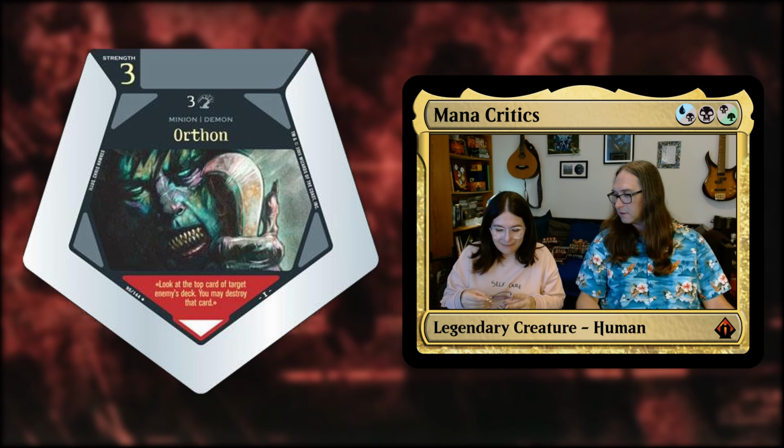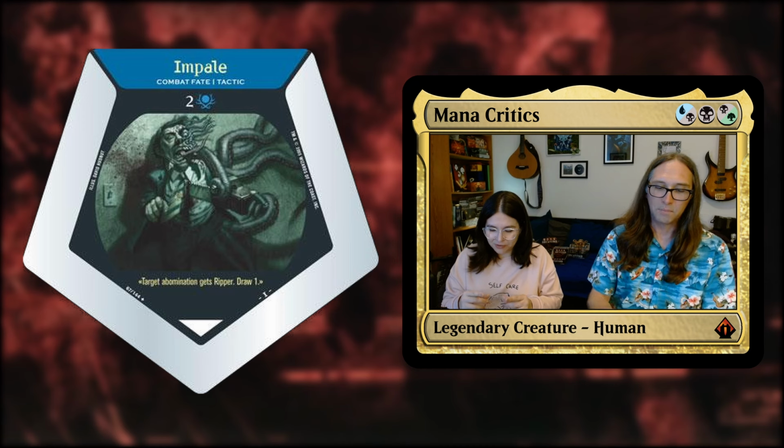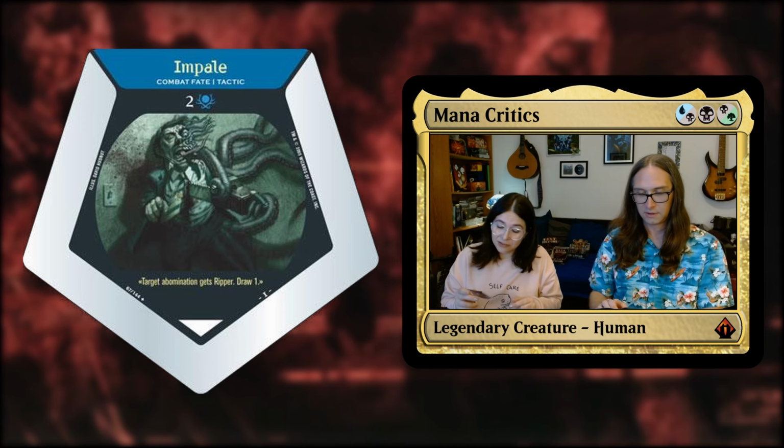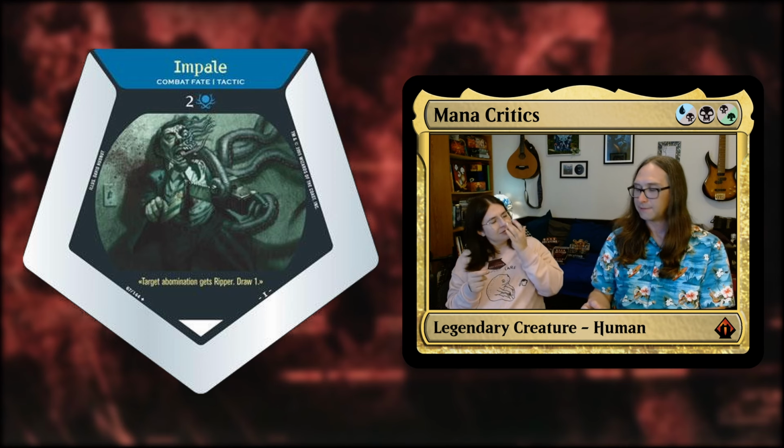All right, let's see. Impale. This is a combat fate tactic. It's blue. Target abomination gets Ripper. Draw 1. What is Ripper? Ripper, I think. Let me just make sure. This is another illustration by David Hudnut. When it deals damage, you may distribute that damage however you like among the blocker's minions, not necessarily from the top down.